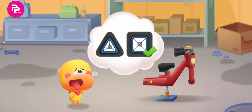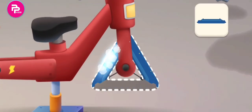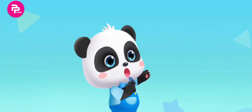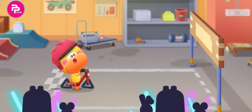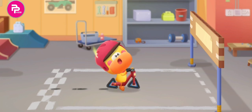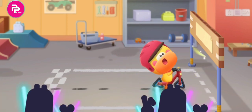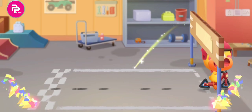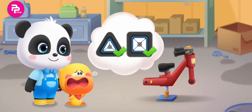Let's try a different shape. This time we use triangle wheels. Help assemble the new wheels. 1, 2, 3. Quacky is so tired. The triangle wheels are so hard to ride. Phew! It's tiring to ride with triangle and square wheels.